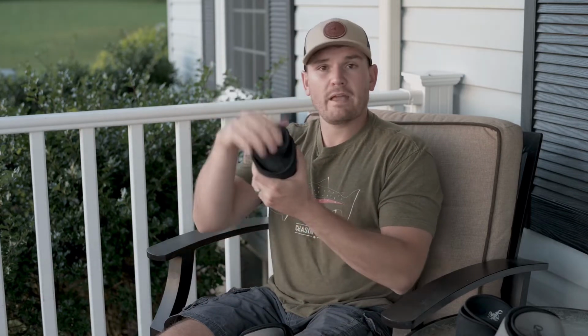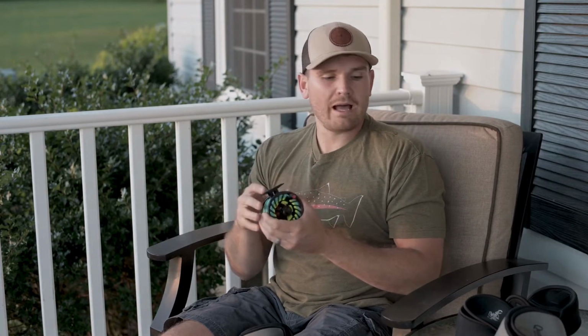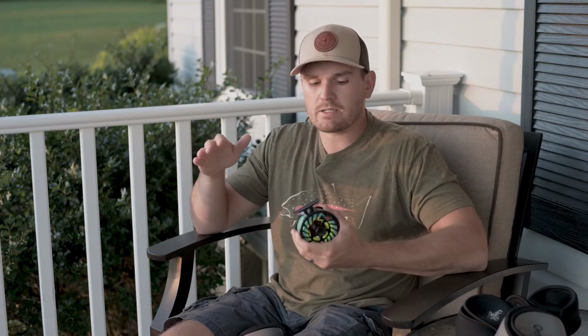price points. So what I have here for you is an unbranded reel that just so happens to be an 8-weight, and it's a CNC'd 8-weight reel with a drag system on it that you can find on Amazon, on eBay, on what have you. I can tell you that this reel probably is about 80 bucks, and you'd think, well, $80 reel, I've seen reels for $500. They can't be quite as good.